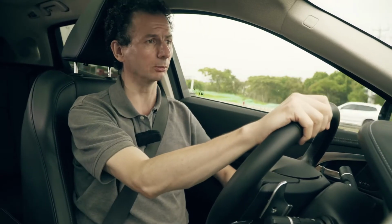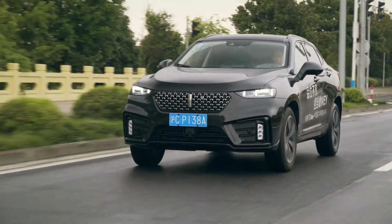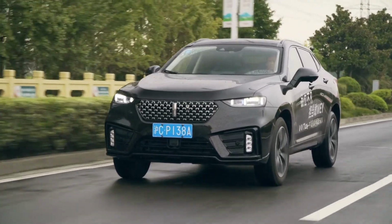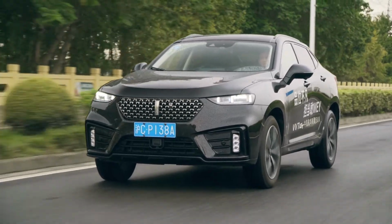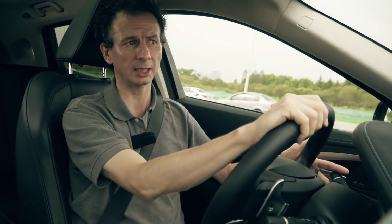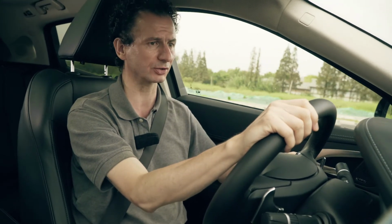There are 3 driving modes: Eco, Normal and Sport. There doesn't seem to be that much difference between Eco and Normal, but in Sport there is a discernible difference with the acceleration. One plus point with the car is the powertrain integration, plus it also has paddle shifters.